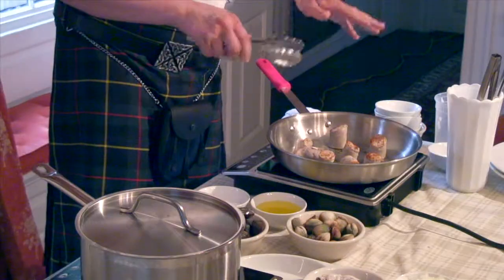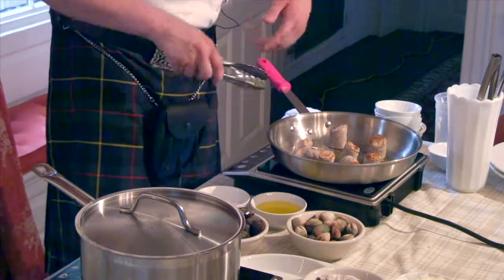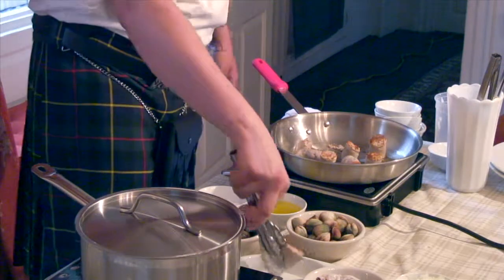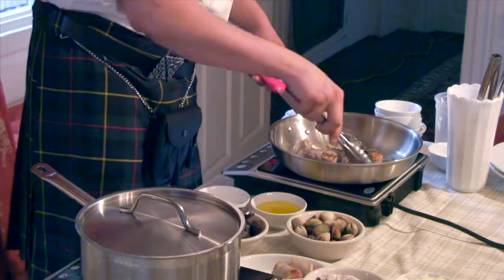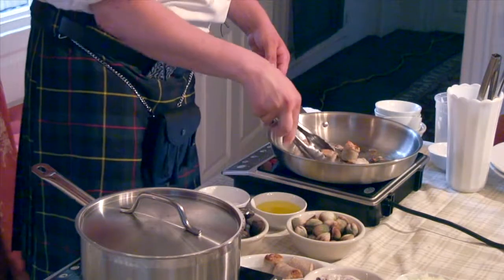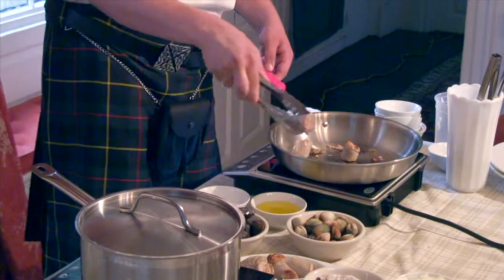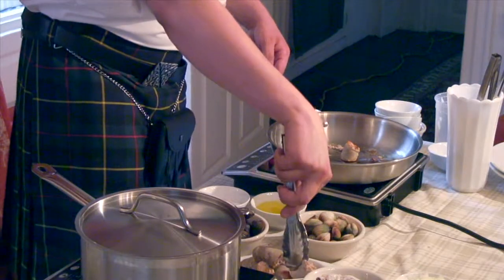After you sear these, what I like to do is pull them off and reserve them, and add them back later. So we're just going to remove them and put them in our little tray here. As you can see, we have a lot of nice color on there, and we have a lot of little bits in our pan. As I said, that's not a problem with this dish. It's just going to go right back in the broth.